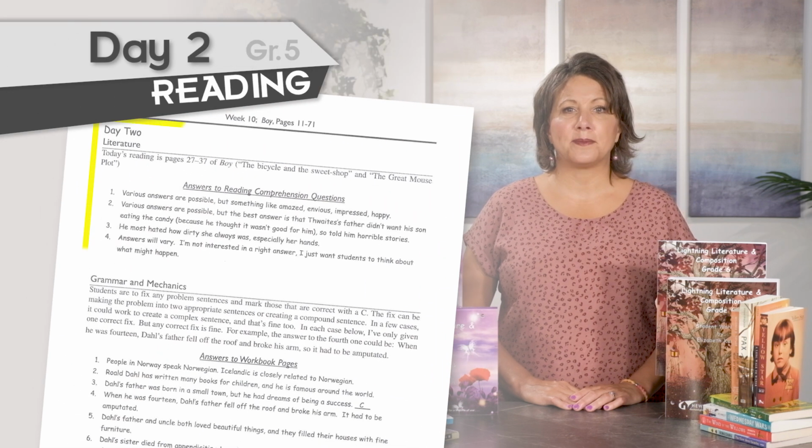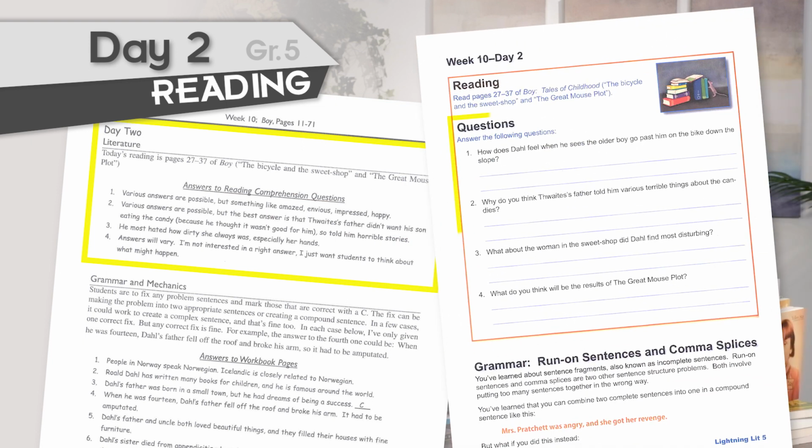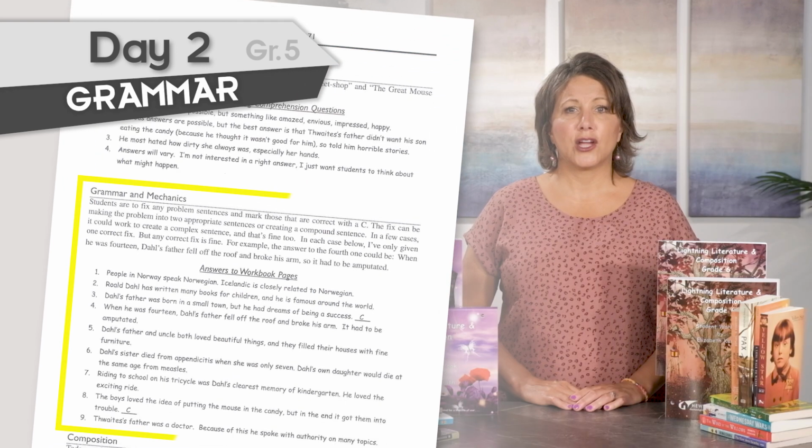Day 2 reading. Read pages 27 to 37 of Boy and answer the comprehension questions. Answers will vary, but there are possible answers in the teacher guide. Grammar.